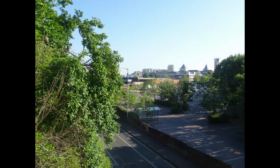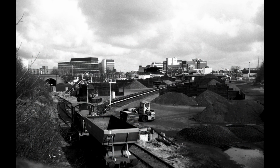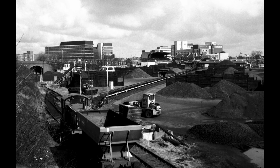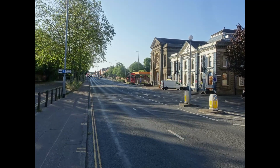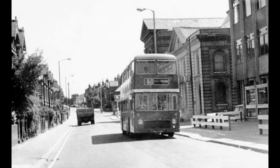Looking at Sainsbury's from Southwell Road looks like this, but the station had closed to goods in 1986 with the adjacent coal yard then modernised. The line eventually closed just after this 1986 photo. This is the 2023 view heading out of the city along Queen's Road. This undated photo is probably from the late 1970s.